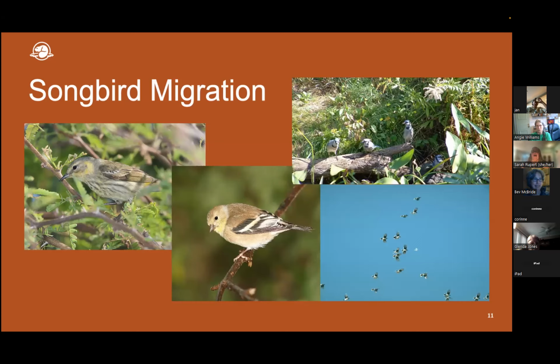And of course, I don't want to leave without talking a little bit about songbird migration. We're right in the thick of warbler migration right now. By the end of the month, most of the warblers will have moved through, depending on temperatures. We also see a lot of goldfinches at this time. They're the chip and dip birds, as I like to call them. They like chip and dip in their flight. They make a chip note and then they dip. So it's chip and dip.